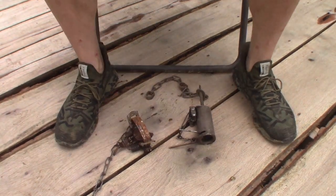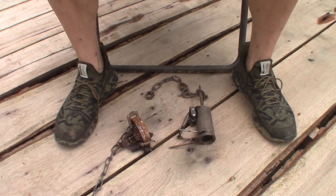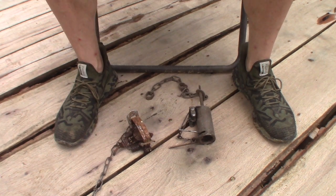Alright, and welcome back. As the title says, raccoons ate my chickens, and how I caught them. So either way, the story is not over yet. I have not caught all of the raccoons, which is upsetting. But at the same time, I didn't realize how many there were.